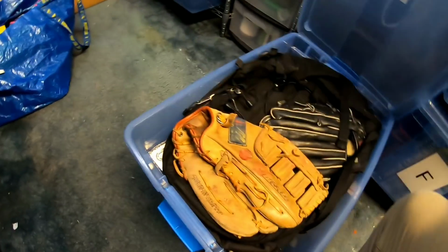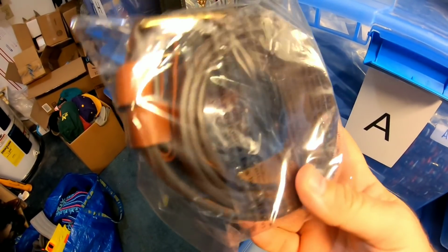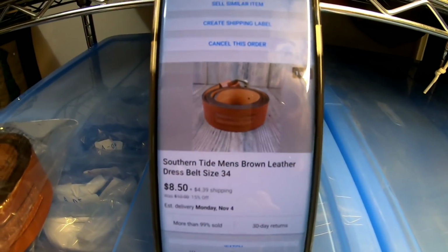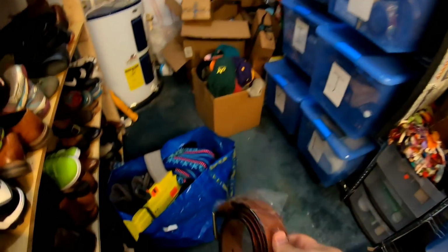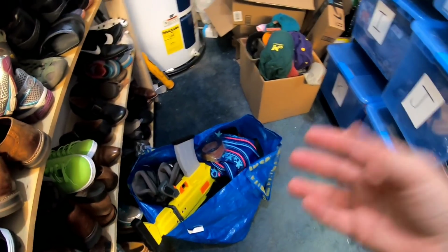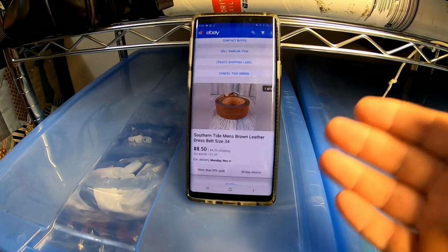This next item is in the E bin, and it is a Southern Tide men's belt. And this bin is packed to the brim, so I think it may take me a minute to find this one. Yeah, this is a Southern Tide one. So I got this at the Goodwill bins. I paid probably 25 to 50 cents for it, and it sold for $8.50 with the buyer paying shipping. So not too bad. That's why I like the bins, because you can just get stuff at such a low cost that even when you sell it for a relatively low price, you're still making 5, 6, 7 times your investment.